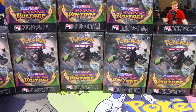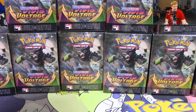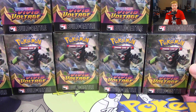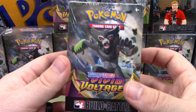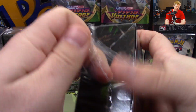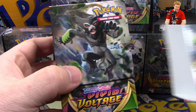I'm not used to that happening, but they really cut the print on these, so they're going to be very hard to come by. If you have the opportunity to pick some of these up, I would definitely do so, because chances are you're not going to come across these until they do some kind of reprint, if they do. So it's hard to say what they do with these build and battle kits, but without any further ado, let's get right into these. I've been talking long enough. I am 100% excited to see what is going to be in the Vivid Voltage set here.